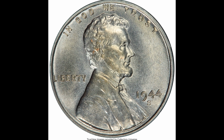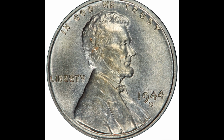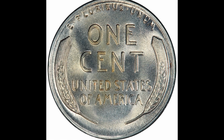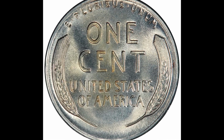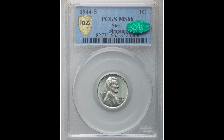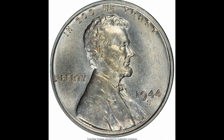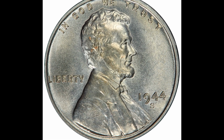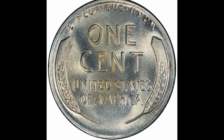Up first, we have a 1944S 1 cent coin that sold for $408,000. Holy cow. Now, when looking at this coin, a lot of people may be like, oh, I've seen one of those coins before, or I have one of those coins. Now, pay close attention because there's a good chance that you probably don't. And if you do, it might just be a fake coin, but I'm going to show you what to look for now. So essentially, this coin was graded by PCGS at a mint state 66.